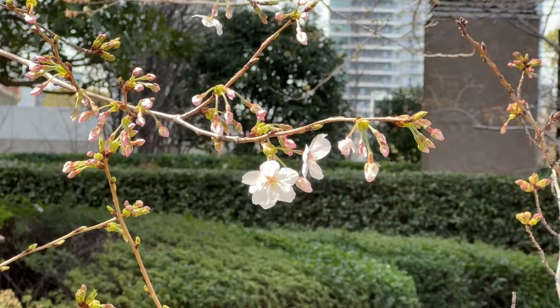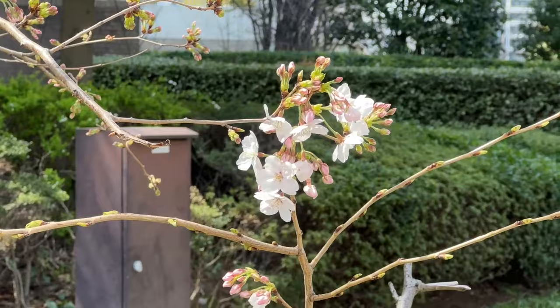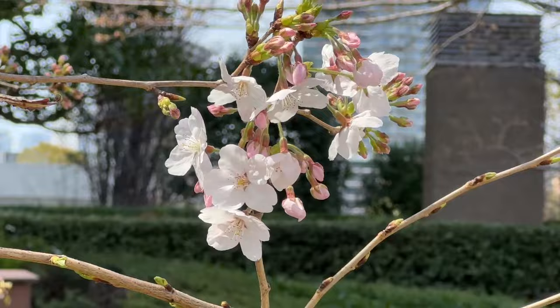So this is the first tree right here where more have come up. This is the first bunch of blossoms that I saw yesterday. And I put it on Instagram, like, hey, welcome. Blossoms, you're late. Better late than never.